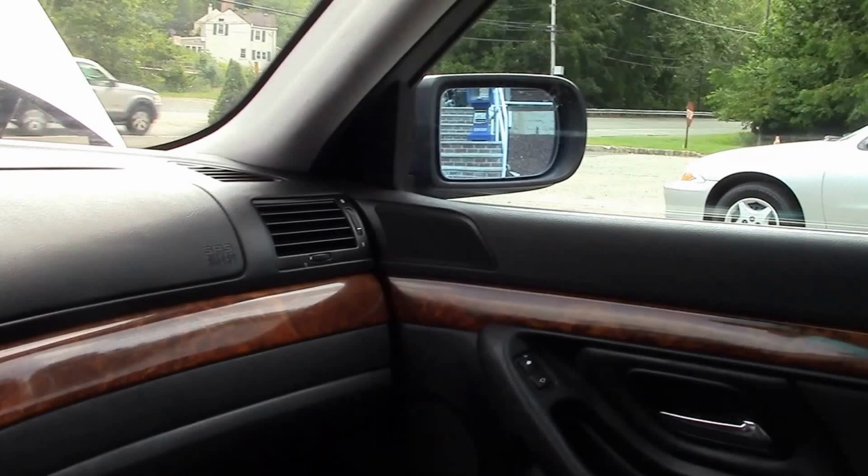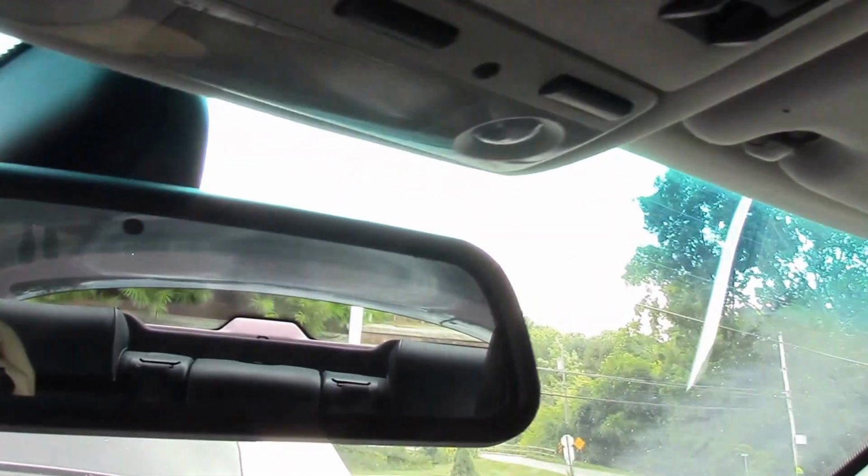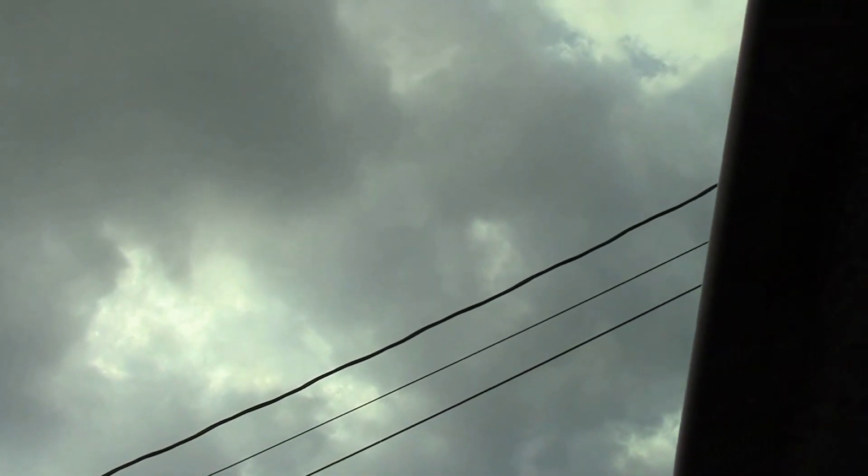It's got a Homelink transmitter. It's got the automatic day-night mirror, and it does have a power sunroof. Tilt and slide? I don't know if it's tilt and slide. I know it's slide. There, and we'll close that up for you. And I love BMW. Everything is auto. You push the button once. It's got the sun cover too. Push the button once and it works.